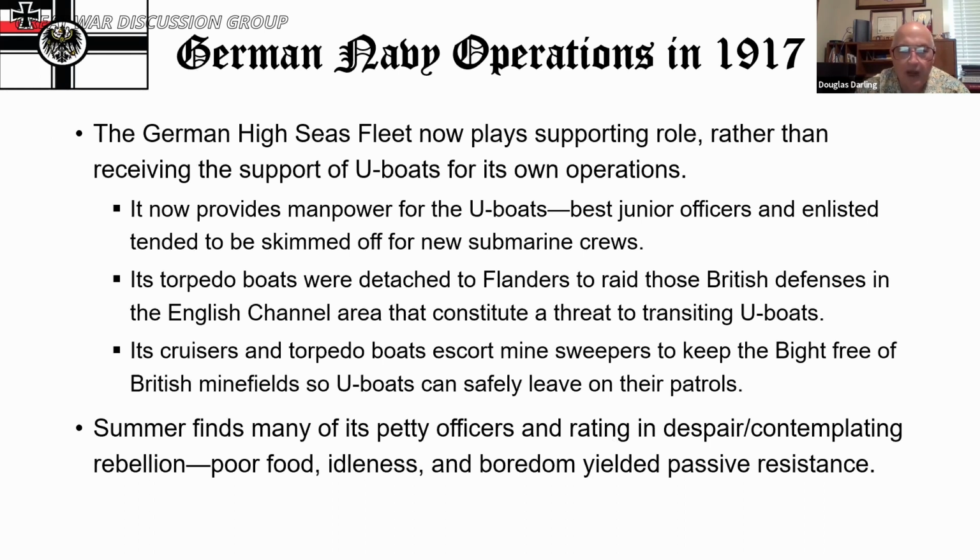High Seas Fleet now providing manpower. The best junior officers and enlisted were skimmed off for new submarine crews. This left the less capable, less dedicated individuals on the surface fleet, which had a ripple effect down there. Summer 1917, there was a minor mutiny in the German High Seas Fleet. It was finally put down. About three sailors were shot.